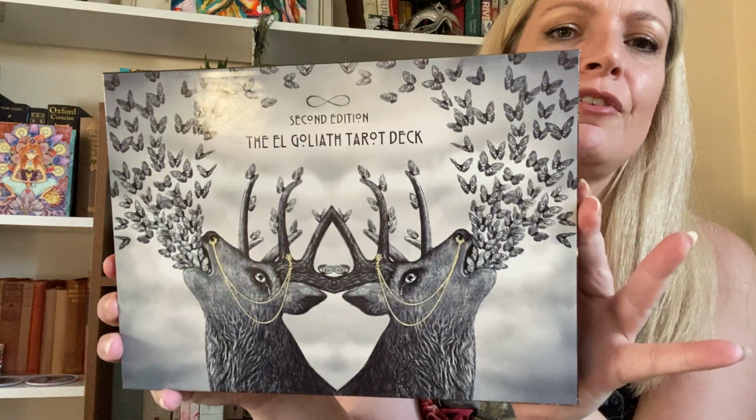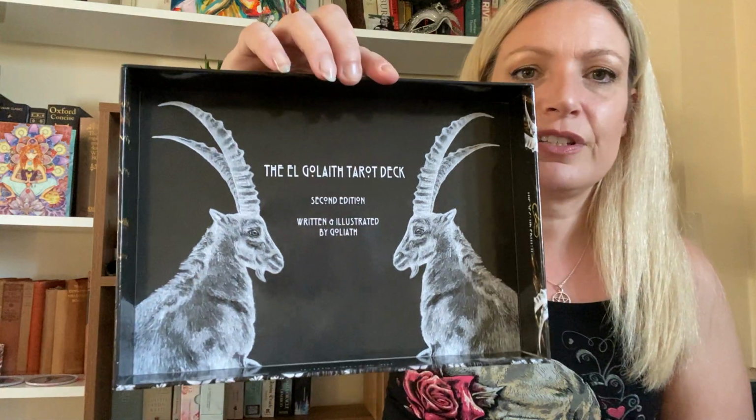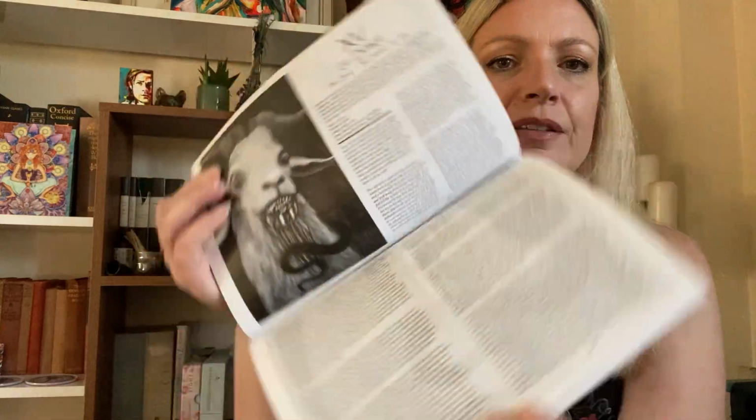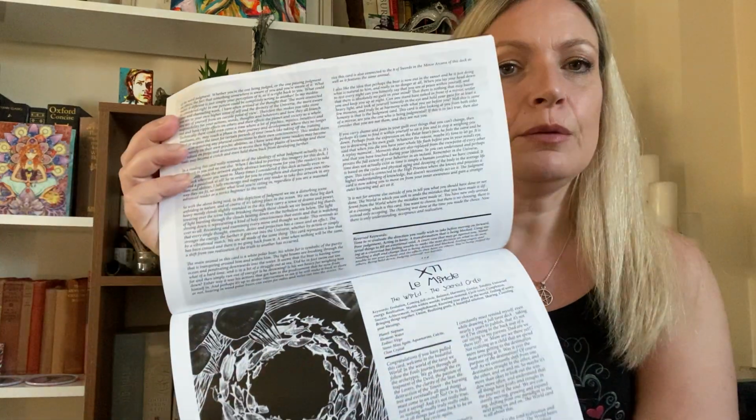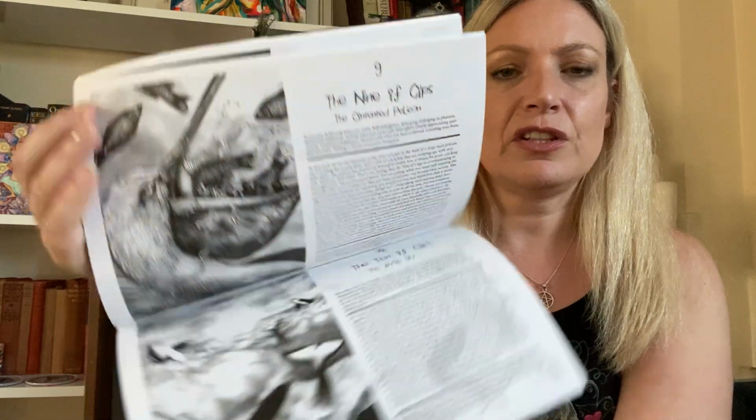And then we have the El Goliath, which is my final deck here. And this one I use for shadow work mostly. I do use it in normal readings as well, but it kind of lends itself to shadow work. It's absolutely gorgeous. It's this big box. You have this enormous book with it, which is really extensive. Just look at all that information. It's a little bit overwhelming, actually, with all the information that they've put in here.